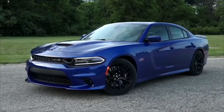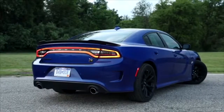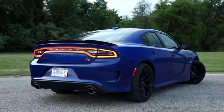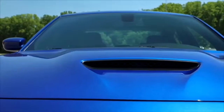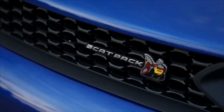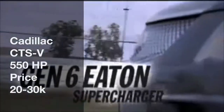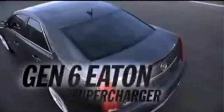I never liked it, but you don't get into a super sedan because of the looks. You get into it because of the power and the speed, and the fact that it might look like a sleeper for those people that don't know. For the car people that do know, they know this thing is an animal, and that's why it's on today's list. And at number 3, we have the Cadillac CTS-V, and of course I'm talking about that second generation CTS-V.